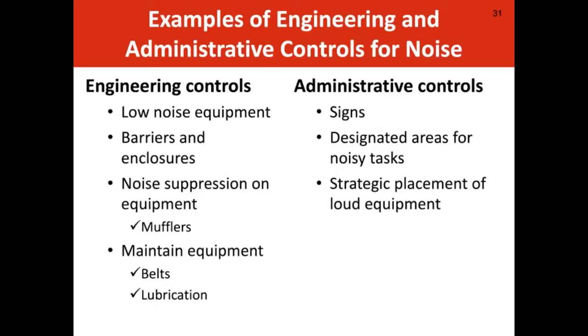These are policies and procedures to reduce noise by limiting workers' exposure to it. Examples of administrative controls include putting up signs warning workers that noise within a specific area is hazardous, designating specific areas for performing noisy tasks, such as cutting materials with power tools, and placing loud equipment in locations where the fewest number of workers will be exposed.